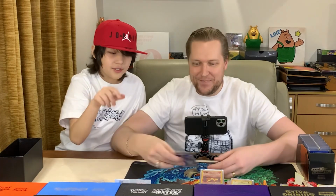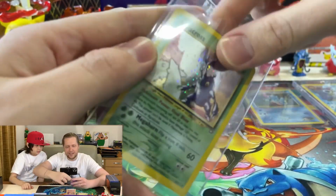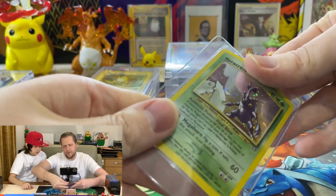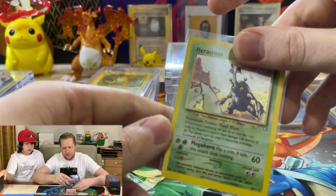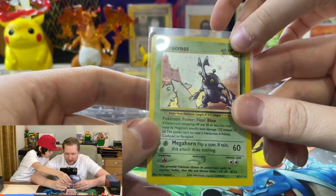This holo is just crazy. Oh, this one is beautiful though. Let me see if I can take it out. But there's a lot of print lines. Yeah, this one's also because it's the same generation, same sort of set. So you've got a massive, beautiful holo. And this card I feel is underrated.